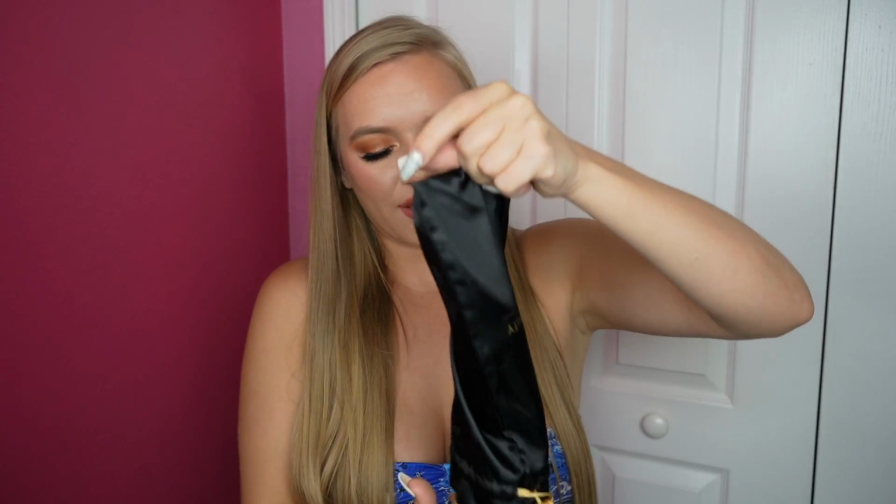They also come with some care instructions, so you'll know how to wash it and take care of it on a daily basis. I do want to show you what the extensions look like before I even put them on. You can see they're super silky and shiny, and just look at that. It is such a good match with my hair, and it might even add a little bit more blonde, which is never an issue.